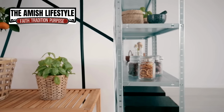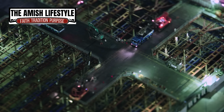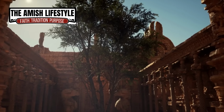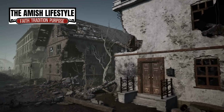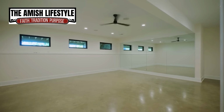And the Amish? They've been using this natural phenomenon for over 2 centuries. They don't just dig a hole and throw stuff in. No way. These cellars are built with care, often lined with stone or wood, ventilated just right, and sometimes even insulated with straw or sand. The location matters too. A good root cellar is usually dug into a hillside or placed under the house where it's shaded and protected from direct sunlight.